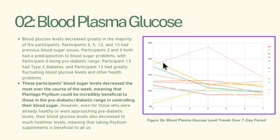And then one sample to note is this spike that you see here, which was participant 13, who has type 2 diabetes. And he said that his blood sugar is always fluctuating. It can go really high or low, but his went down into that wanted range, which is really good. And I do think that Plantago Psyllium could be really beneficial for those in the pre-diabetic or diabetic range to take along with their other medications, and it could help them control their blood sugar into a healthy range.